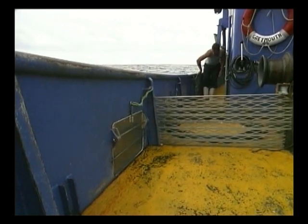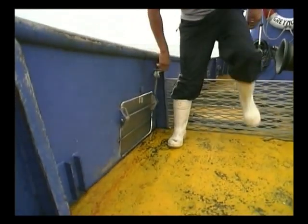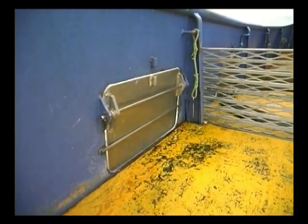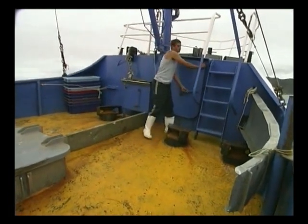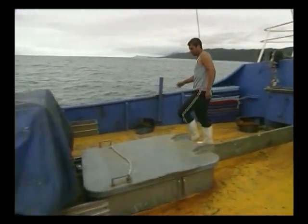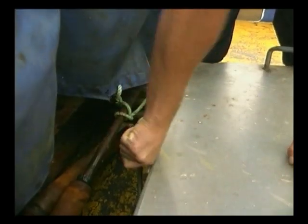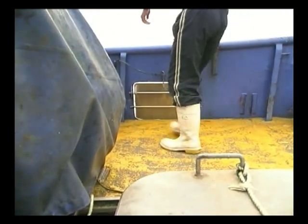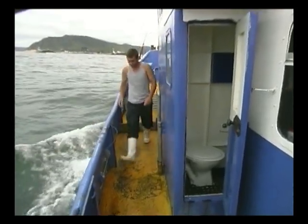Some of the basics are really simple. Make sure that all your freeing ports are clear of obstruction. And if it hasn't been done already, take the scupper pins out. Close all doors and hatches, and make sure they are firmly secured. Some vessels have below decks and engine room ventilation ports that must be dealt with as well.